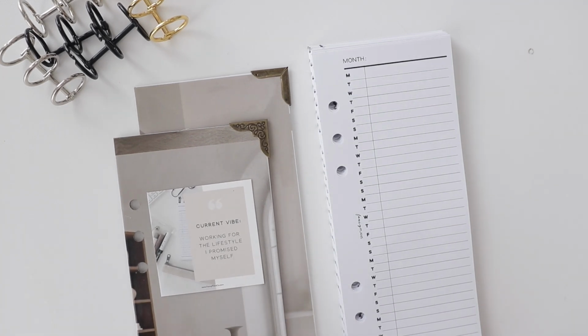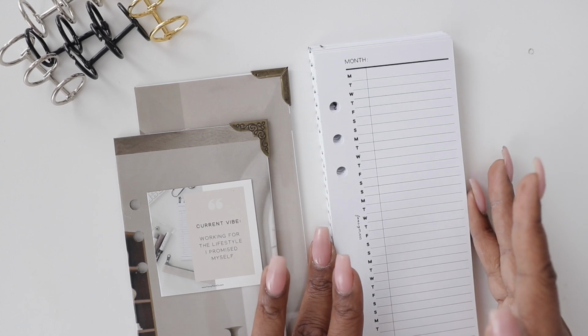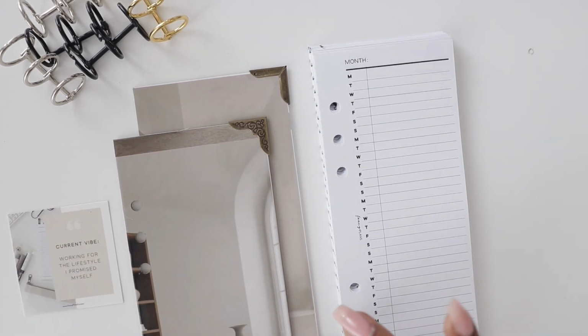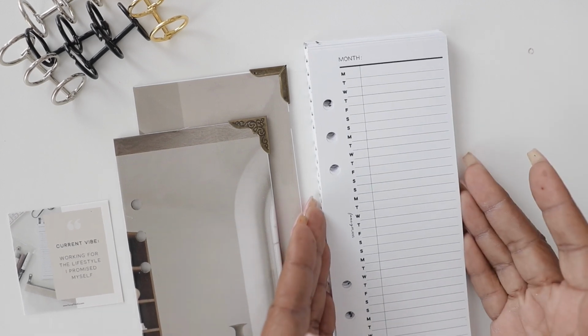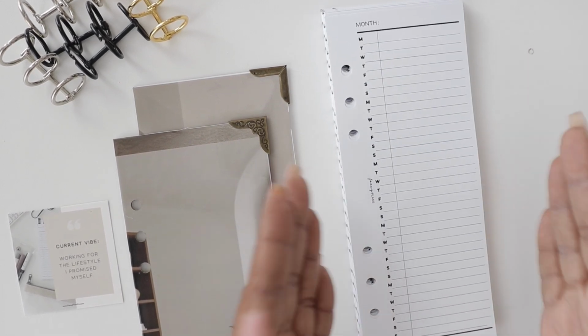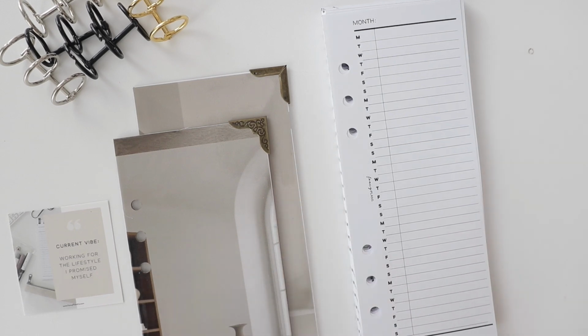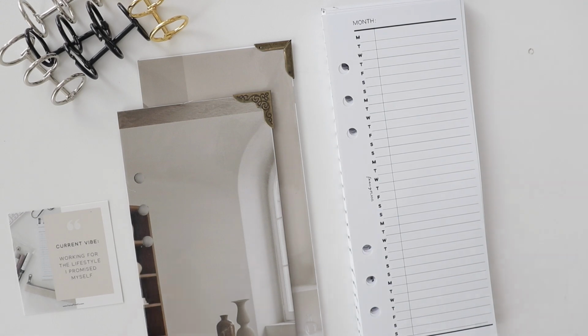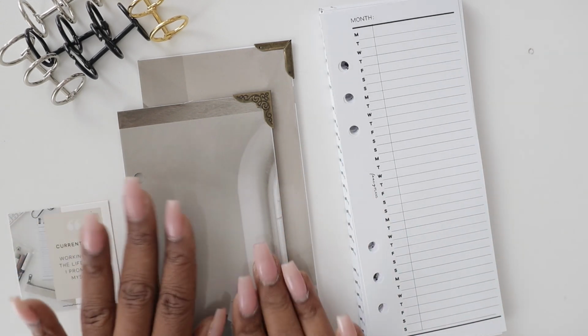Okay, so this is what I decided to put together. So there's a new size of covers in our shop, which is A5 half letter half sheet. So these are the half sheets that have always been in the shop, which we love. And so now there'll be a cover. So if you want to create something like this for yourself, you can. So all you need is A5 half letter half sheet and then this size cover.